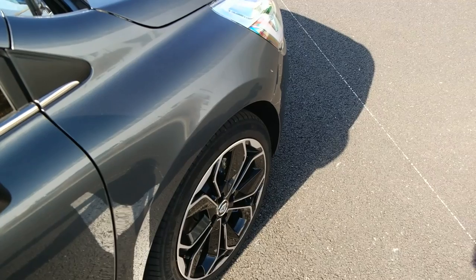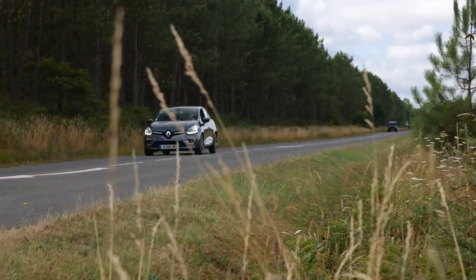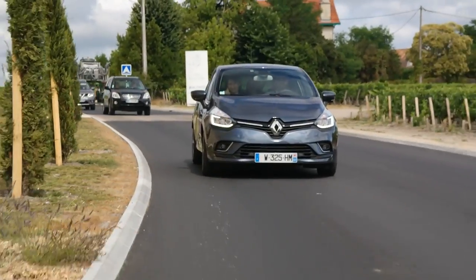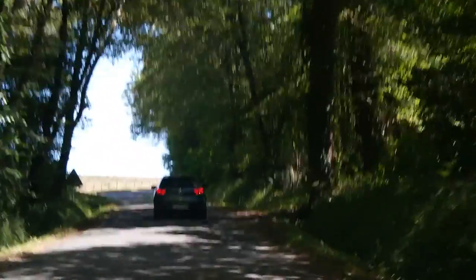Now, the day wasn't all about the RS. We were able to get our hands on some other engines in the new Clio range. We jumped into the 110 DCI diesel, and we got our hands on the top range petrol engine as well. I think we much preferred the petrol, but as a little hatchback, it definitely was fun to drive. A few bits of the interior quality were a little bit dodgy, but we had a very, very nice morning.